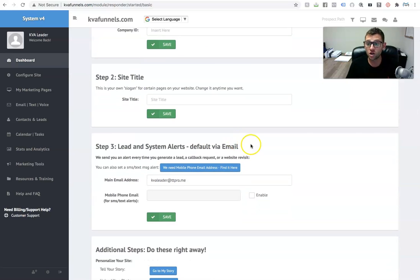As far as alerts go, you want to get alerted every time a lead comes in. Go ahead and put your best email address in here and focus on getting email alerts. That's going to be right in here. So as long as you put an email in here, you should get lead alerts sent to you. If you don't see them in your inbox, check your spam folder.